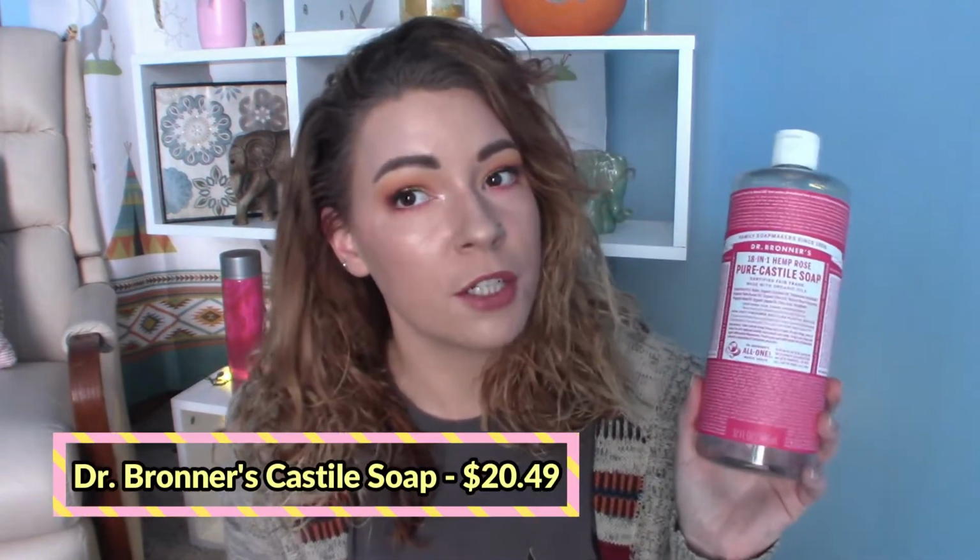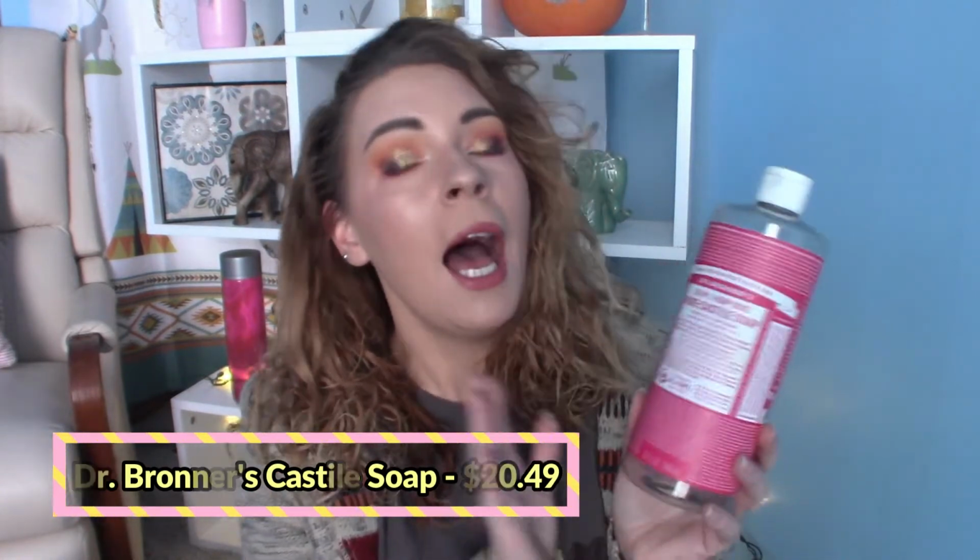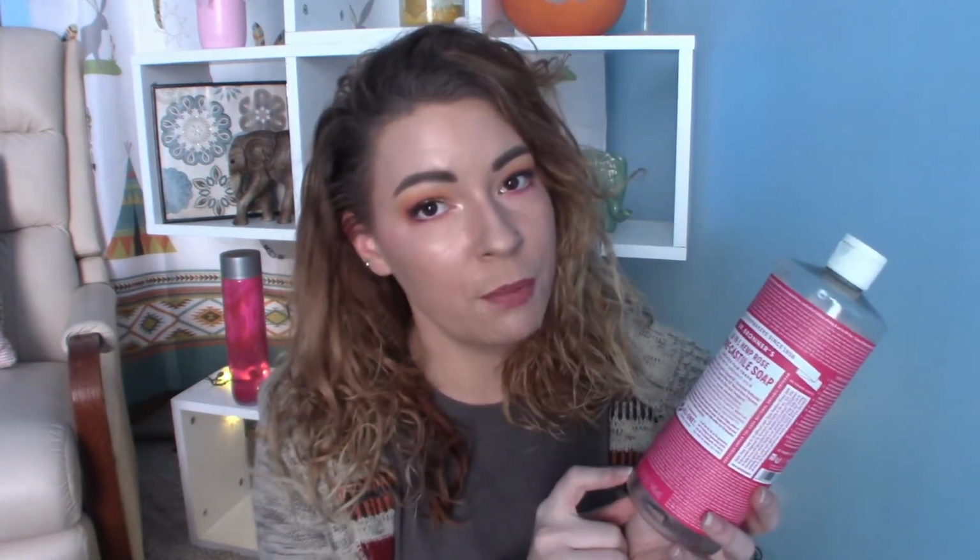So we're going to start with the miscellaneous items first. The first thing I finished off is from Dr. Bronner's. It's the Castile soap. I use this to deep clean my brushes. I really do like using this. However, I do find that the DIY brush soap that I made using the Fels-Naptha laundry bar actually helps remove the staining better than this does, but the Castile soap still does help with conditioning and removing those stains and things like that.